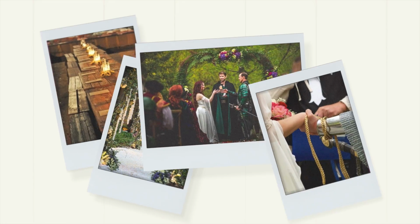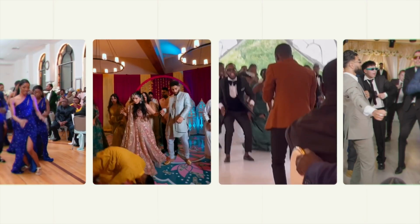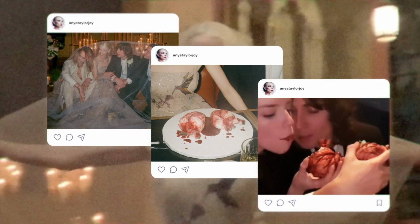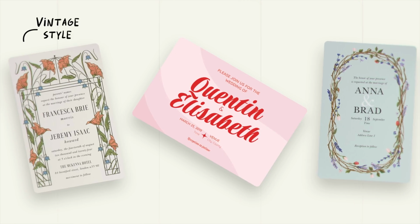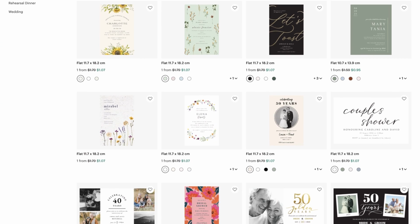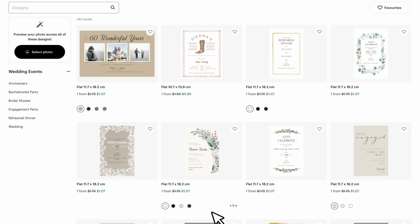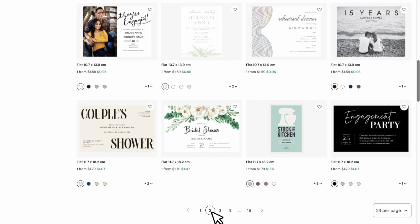And that might mean a medieval theme, an unexpected pair of flower girls, or some amazing bridal party choreography. Or, what about actress Anya Taylor-Joy's anatomically correct wedding cake hearts? In this guide, we'll talk through different wedding invitation styles and finishes to suit your matrimonial aesthetic. Then, we'll show you how you can use VistaPrint's templates to complement any wedding theme, whether you're going for a whimsical fairy tale affair, a chic urban soiree, or a rustic barnyard bash.